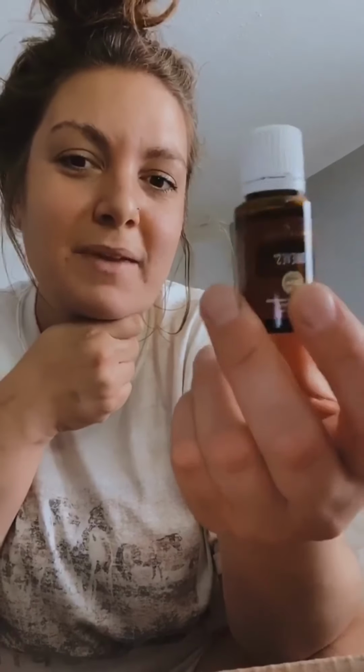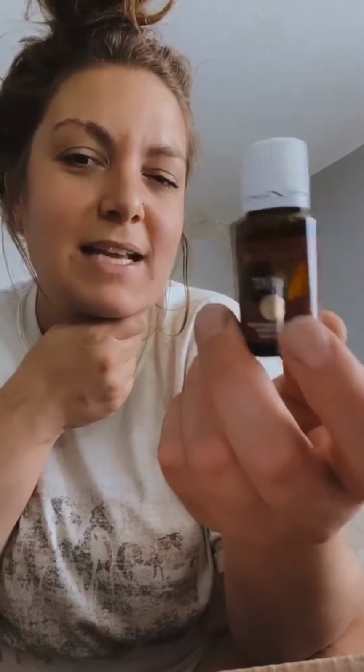All right, so first up, everyone's beloved oil, especially this time in our crazy world. Thieves is, of course, an immune booster. It helps get rid of the nasty and helps protect you against the crud. I'm pretty sure that was compliant. So Thieves is what you want to stay safe.